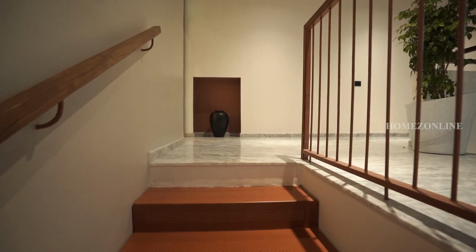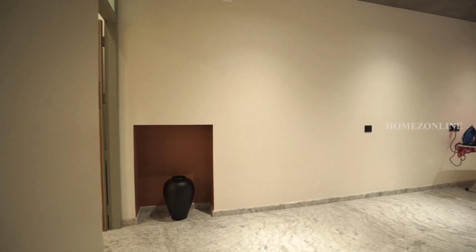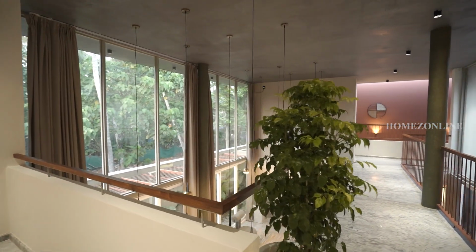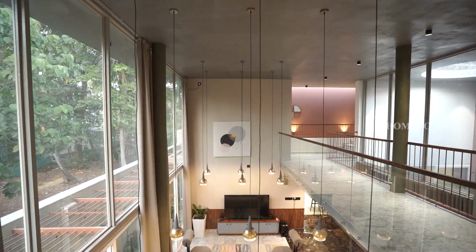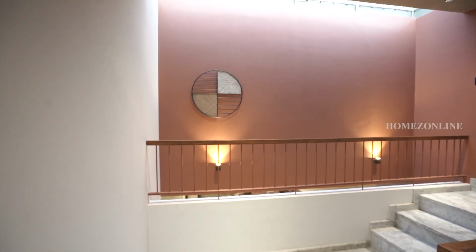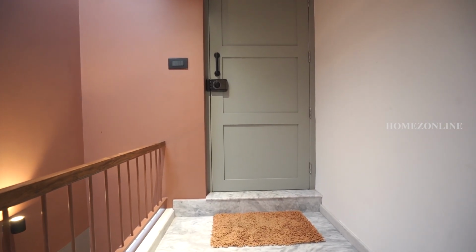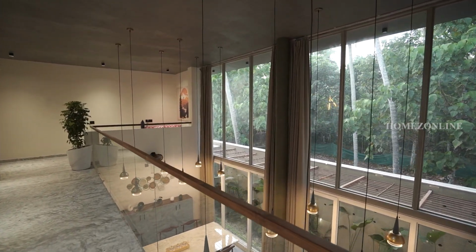The first floor will be checked next. The upper hall area has been brilliantly designed. Here we get a beautiful view of the dining and family living area.